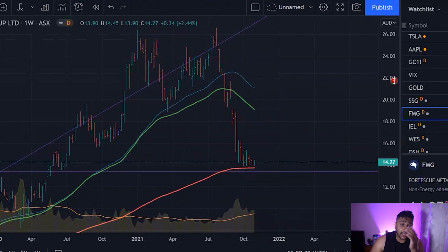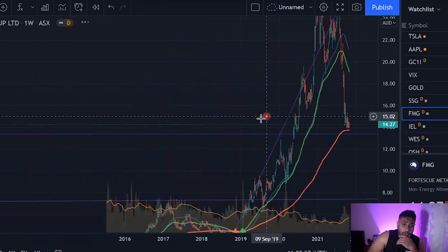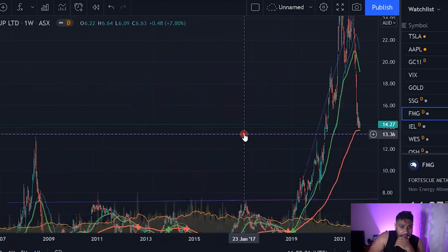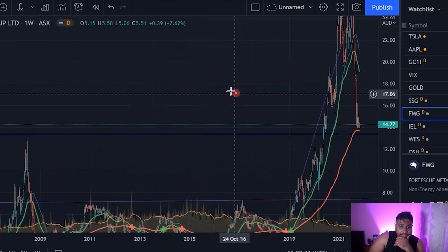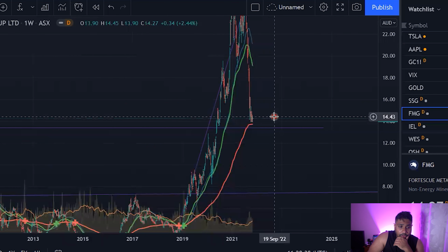As you can see, it's going sideways, kind of consolidating. I like the volume. I'm on the weekly chart, so I figured, you know what, it's been going sideways for a month and a half, so I'm just gonna buy into it. Of course, I have a stop loss at about 13.36. This was the previous high from Fortescue.